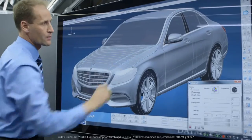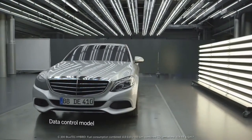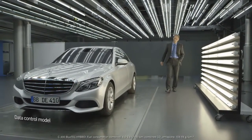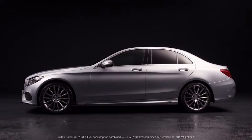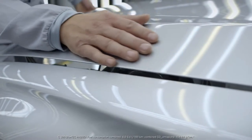The lines and highlights are also carefully checked on this reference model. The reflections of the strip lighting demonstrate the excellent surface quality. The design is now finalized. The new C-Class is ready for production.